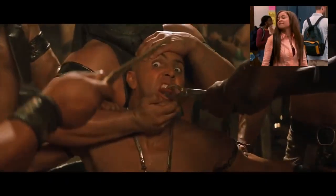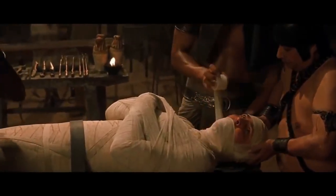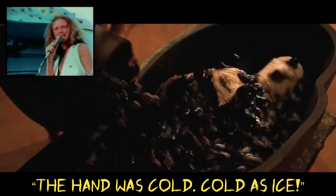This warm part, in addition to being gross, is apparently very important because in a chapter cliffhanger, Gabe touches the hand in his pocket and discovers the hand was cold. Cold as ice. That's pretty cold.